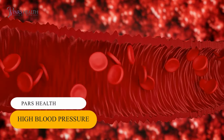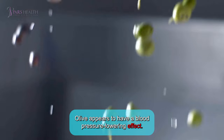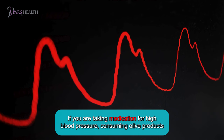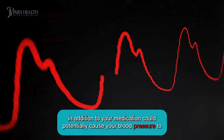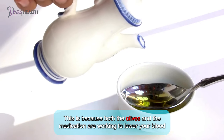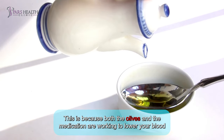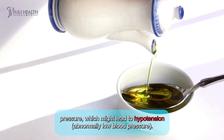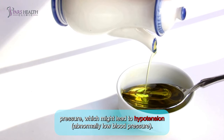Number 2. High blood pressure. Olive appears to have a blood pressure lowering effect. If you're taking medication for high blood pressure, consuming olive products in addition to your medication can potentially cause your blood pressure to drop too much. This is because both the olives and the medication are working to lower your blood pressure, which might lead to hypotension, abnormally low blood pressure.